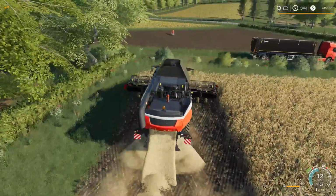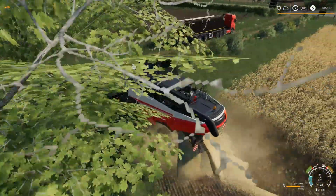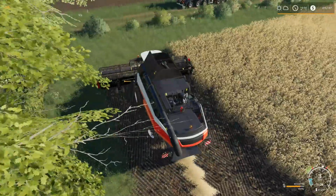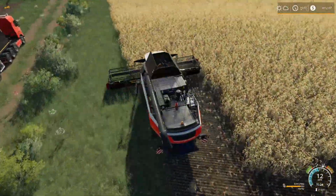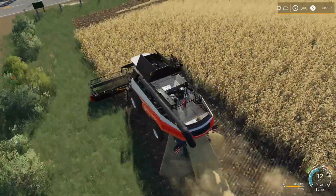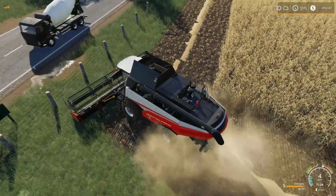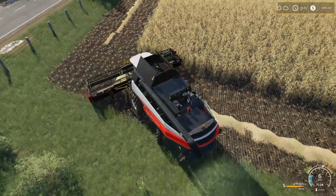And plus, maybe if I decide to change my mind and do all those fields and this one here, I really don't want to merge this field with those over there because we got an access road coming through. So I'd rather not do that. But I also want to get some more cash in order to be able to afford the harvester. I really wanted to do cotton harvesting, but yeah, I don't know, for some reason my mind's saying root crops.